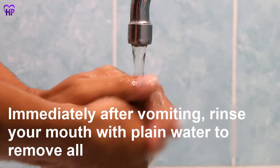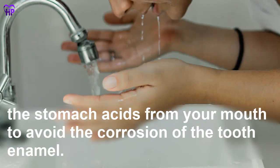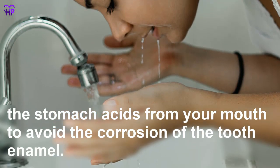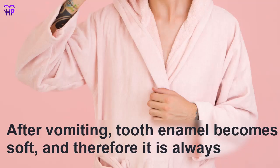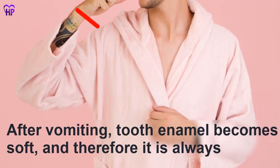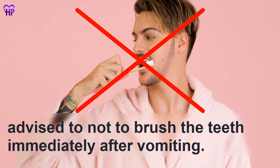Rinsing your mouth. Immediately after vomiting, rinse your mouth with plain water to remove all the stomach acids from your mouth to avoid the corrosion of the tooth enamel. Gargle with mouthwash to get rid of the smell. After vomiting, tooth enamel becomes soft, and therefore it is always advised not to brush the teeth immediately after vomiting.